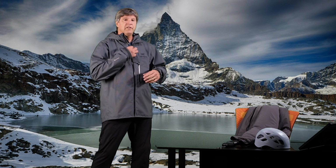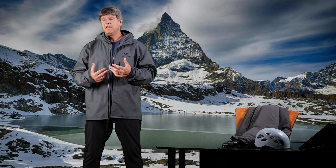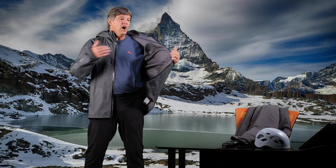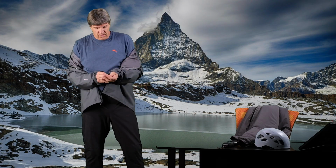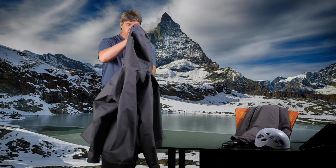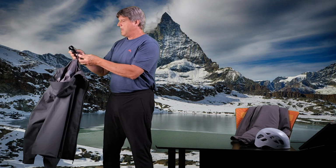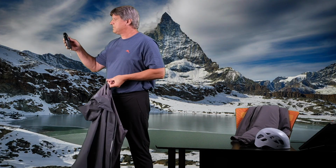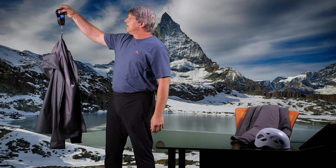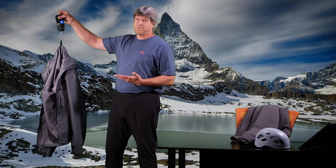All right, I did bring down this extra layer here. I do want to show you what this jacket's like with a layer on top of it. It will fit much better with other layers on underneath this hardshell. So let me just take this off. I also want to weigh this for you. While I have this off, I have a little scale, and let's weigh this hardshell so you can see exactly what it weighs. All right, so 275 grams. Right? It's really light.